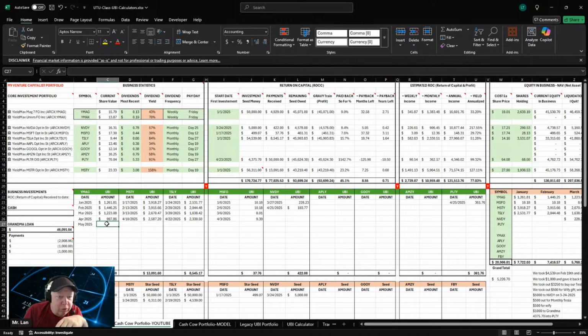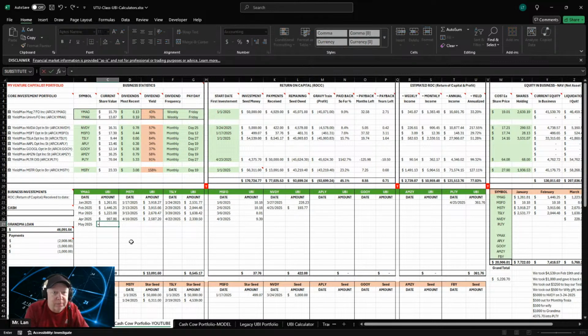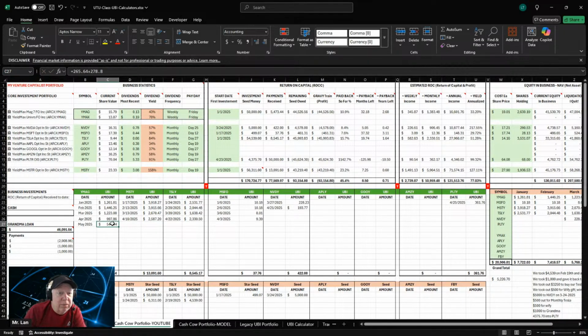All right, so here's how I do this. I come in and I create a formula so that I don't run out of space, and that's the reason why. So I go equal sign, and then I put in here 2065.60. That was 8, right? 64 plus 278.80. All right. So if you do that, that gives you the total of those two. So that's how much we've received in dividends so far in May for our investment of $50,000.